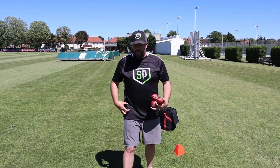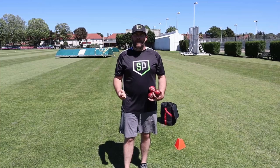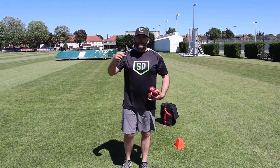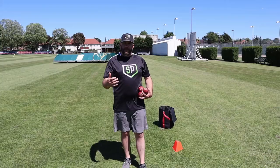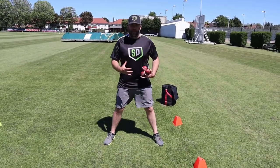So now that we've worked off the back foot, we're gonna go into a sequence of drills that's just gonna help us be a little bit more athletic when it comes to our throwing. So, for me, a couple things matter. Number one, that we are athletic, meaning we're gonna have to move, we're gonna have to have good athletic posture.